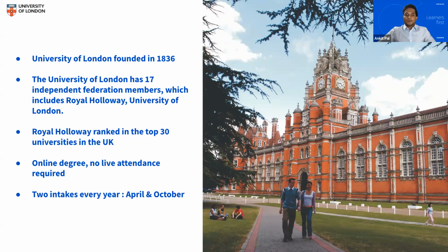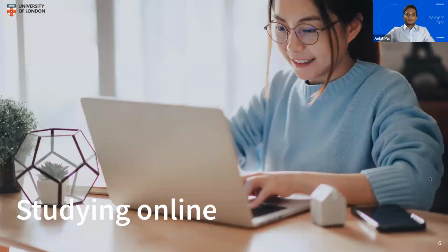You will walk away with an internationally recognized qualification and a global mindset as a result of studying across borders with colleagues or peers from around the world. There are two cohorts every year, April and October. The next starts on October 9th, 2023. Now let's look at how the Studying Online program works. Moving on to the next slides.